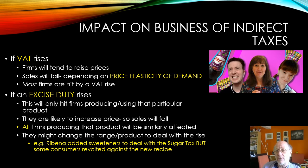If we take the general example of VAT, if VAT goes up, then firms are likely to increase their prices, so their sales are likely to drop, dependent upon the price elasticity of demand. There's probably not going to be a big shift between firms because most firms will be hit by an increase in VAT.